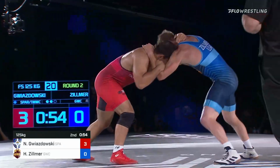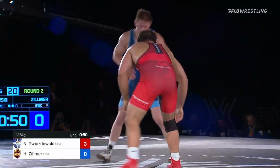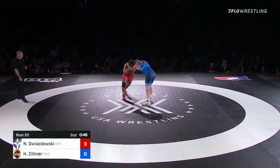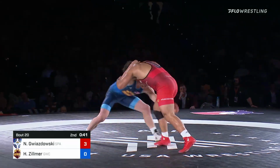I thought the same thing. Of course, then if you get the leg, you still gotta finish, but looked like he had the opportunity to grab the leg. Good fake by Zillmer. Let's see if he can maybe take a couple more stabs and then grab the leg. Gwiz, just great position, great movements, very strong.